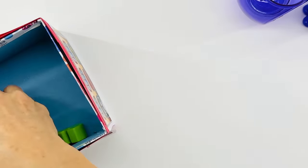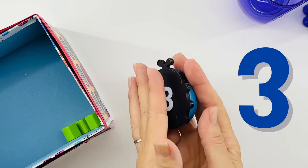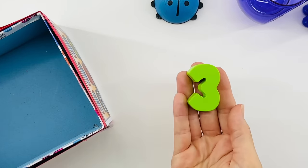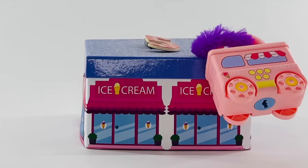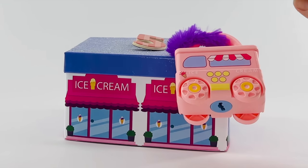I wonder what's next. It's another ladybug. 1, 2, 3. It's the number 3. And this color is blue. We have our last number 3. This one is green. And our last box is the number 5. It's our ice cream truck. Let's count one more time just to make sure.